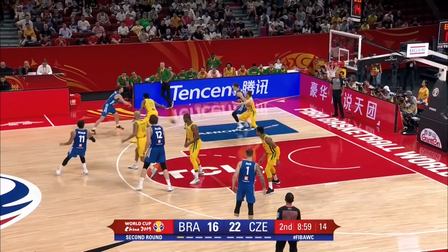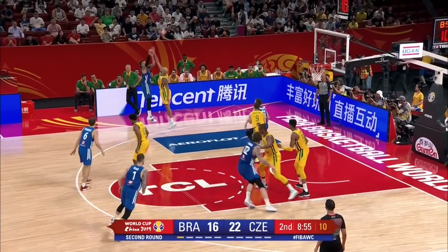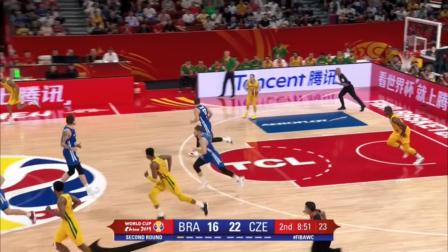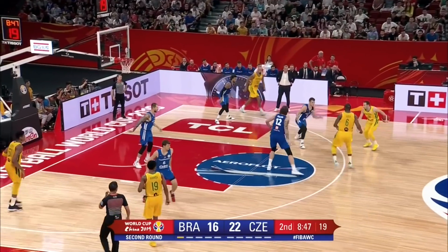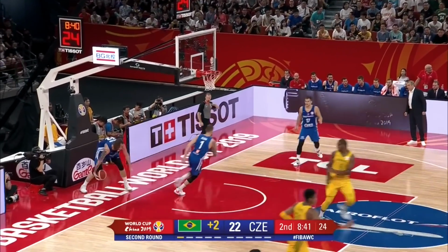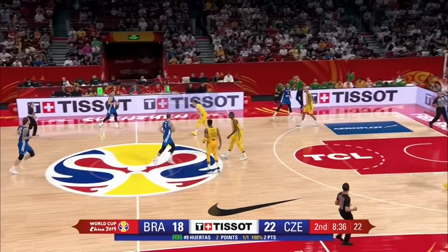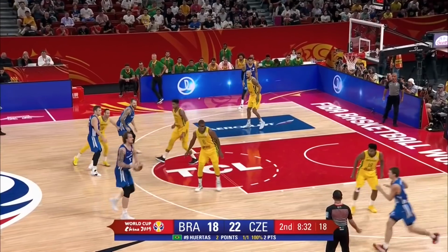Humprella. Chance to attack. Marcelino one-on-one on the far side. Back out to Schilb, who's very good from the perimeter, but misses that one. He's been almost 69.2% from the three-point line. It's extraordinary. 9 of 13 before that one. Marcelino Huertas. And Brazil are back within 4. He's looked very lively early on, his first score.